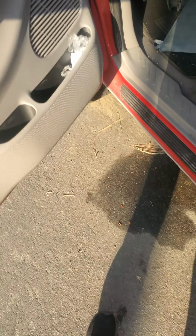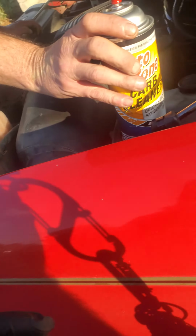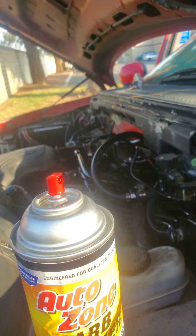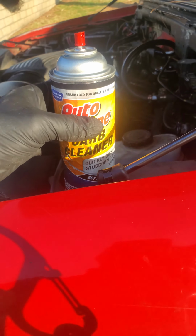So, after seconds of side-by-side comparison, we can tell one is far superior to the other one. AutoZone gets the W. O'Reilly's was junk. It did spray real hard at first, and then it just kind of crapped out. So, AutoZone's carburetor cleaner right here.